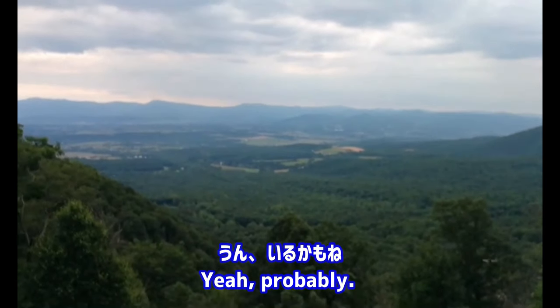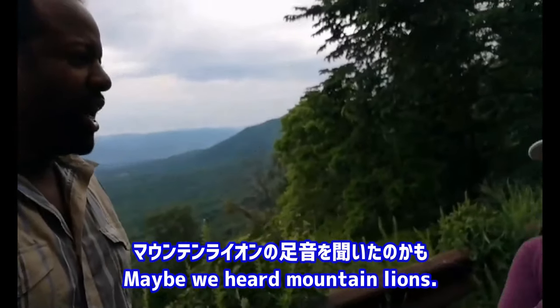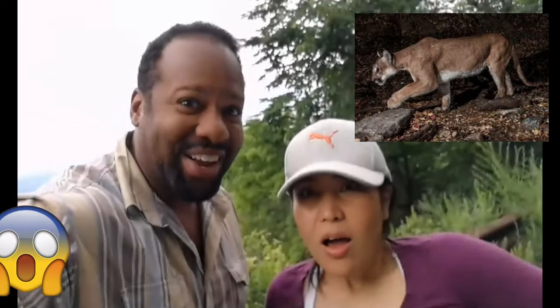Do you think there are mountain lions here? Yeah, probably. Oh, maybe that's what we heard last night. Maybe we heard some mountain lions.